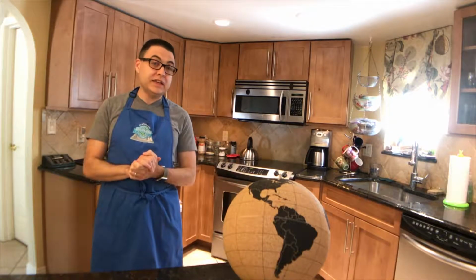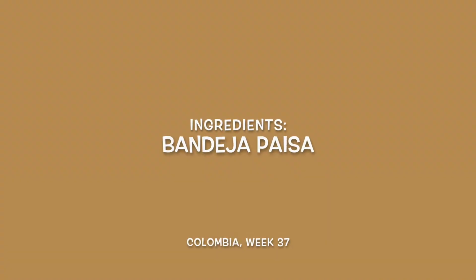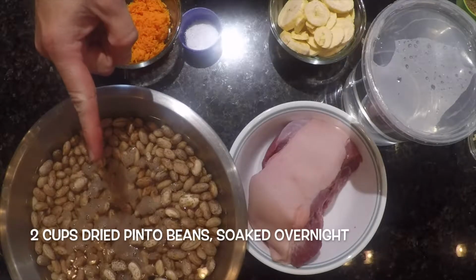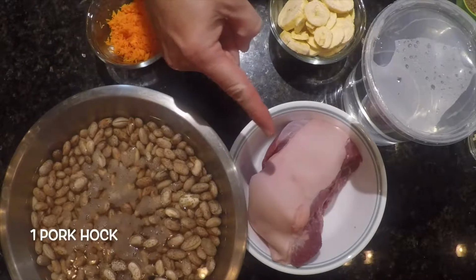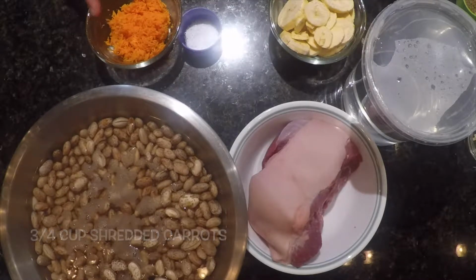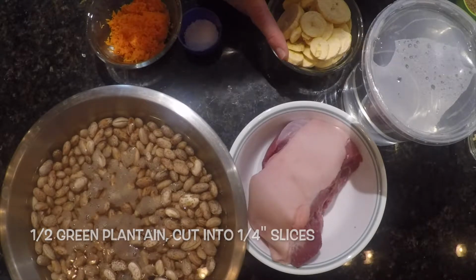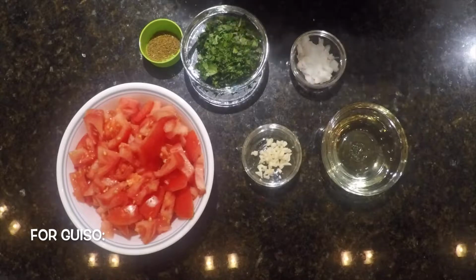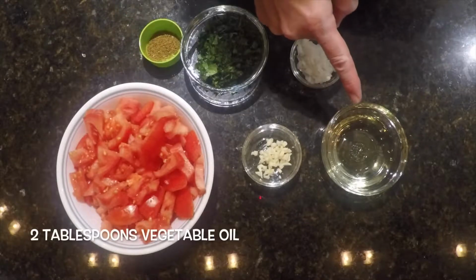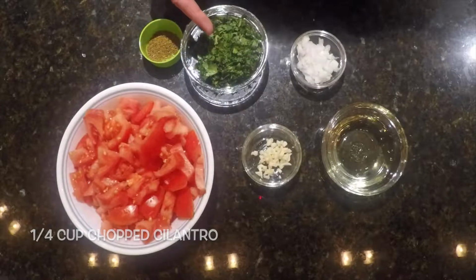So let's take a look at tonight's ingredients for this massive dinner. First, for the bandeja paisa, or paisa platter, we'll need to start with the paisa pinto beans. And for that, we'll need 2 cups of dried pinto beans soaked overnight, 1 pork hock, 4 cups of water, 3/4 of a cup of shredded carrots, a half a teaspoon of salt, 1/2 green plantain cut into 1/4-inch slices. And then for the guiso for the pinto beans, we'll need 1 tablespoon of chopped onion, 2 cups of diced tomatoes, 2 tablespoons of vegetable oil, 1 clove of garlic minced, a 1/4 cup of chopped cilantro, and a 1/4 teaspoon of ground cumin.